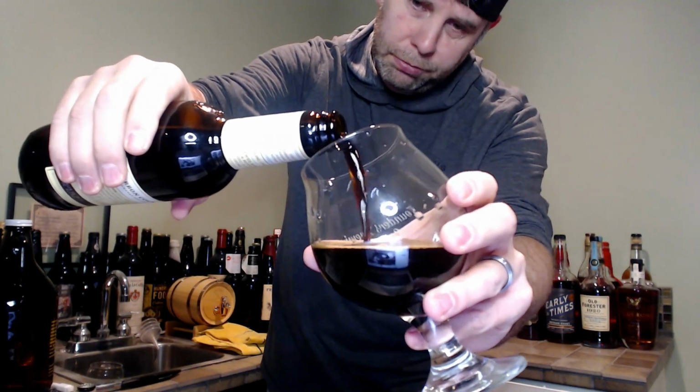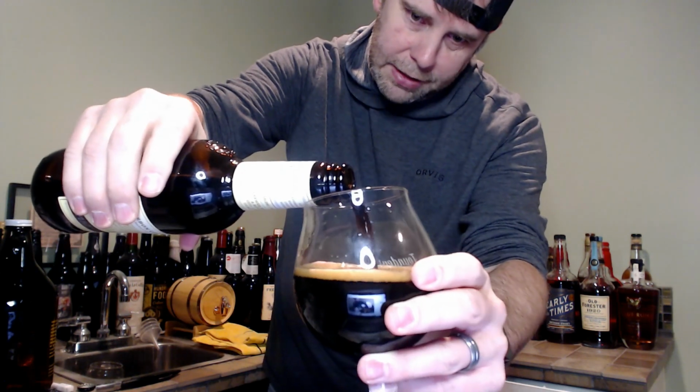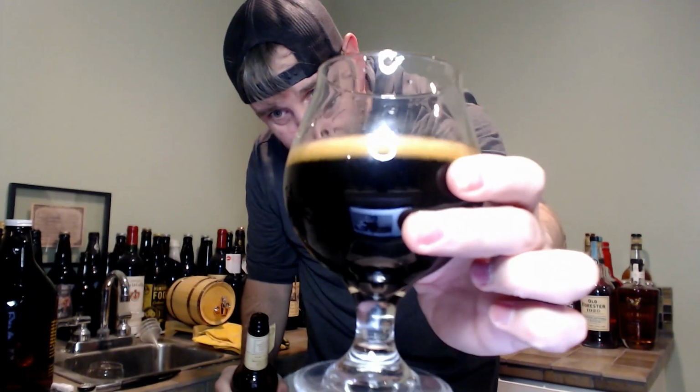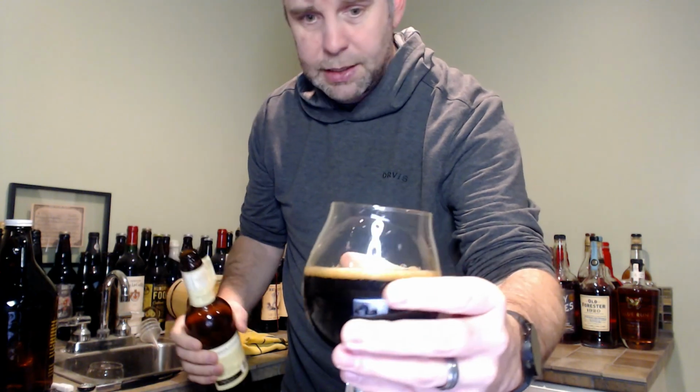Dark brown coming out of there, as it hits, turns solid black in the snifter. Very, very faint head, maybe a little over half a finger, dissipating really quick. High ABV and those adjuncts, that makes sense.